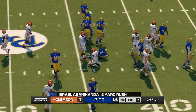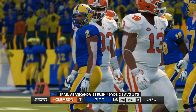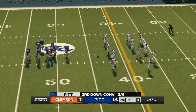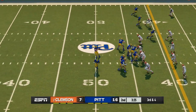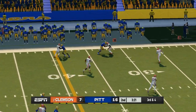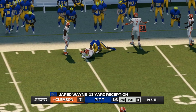Tackled after decent pickup. Gain of 7 yards. That'll bring up third and four. They're about 4 yards away here on third down. Fires out to his wideout. Brought down at about the 31.